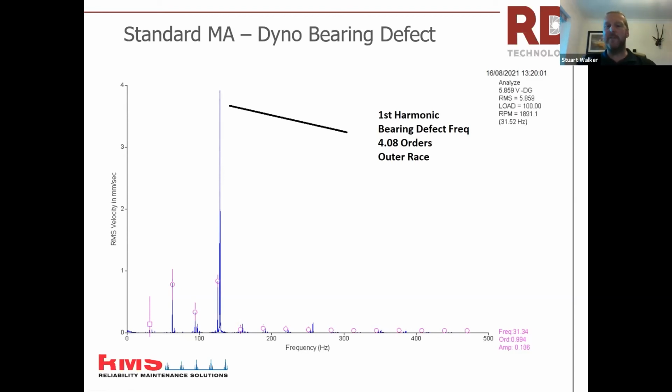I haven't got the time waveform on there, but it was very low Gs, so it was not impacting a lot. It wasn't like I've got a spalled bearing here with massive potholes. It wasn't noisy. There was a vibration at the outer race frequency, first harmonic. I've seen it a couple of times, but it's quite rare. So whenever people think you've always got to use enveloping, or it's always in Gs. Not always. You can see some of these bearing faults in velocity.